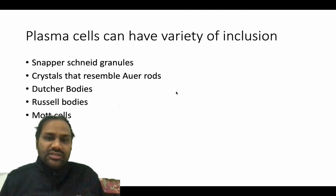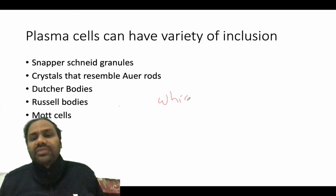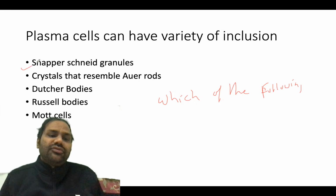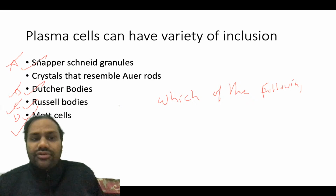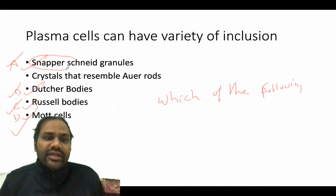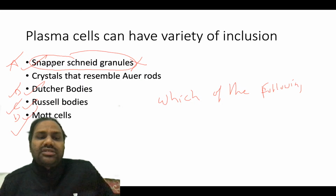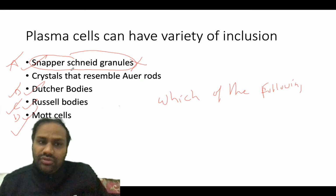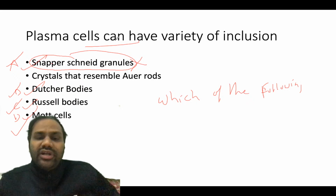So you can be asked in an exam which of the following is a plasma cell inclusion, and you can be given options A, B, C, D, and your answer will be all of the above. So you need to know that. If you have not heard this, you might tick it as a wrong option. So this is the question which can be asked regarding Snapper-Schneid granules. So remember, this is also a variant of plasma cell inclusions. That is the important takeaway from here.